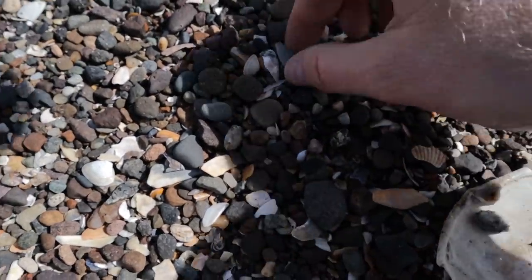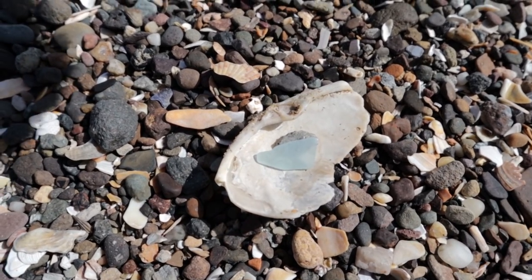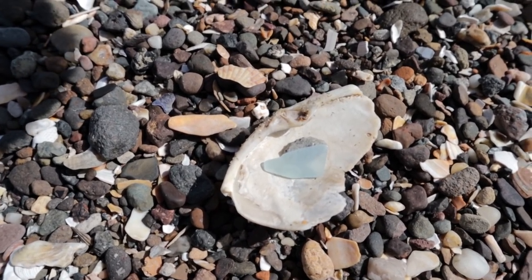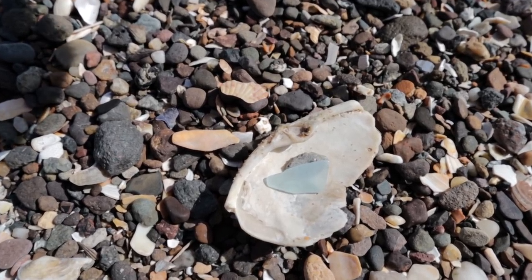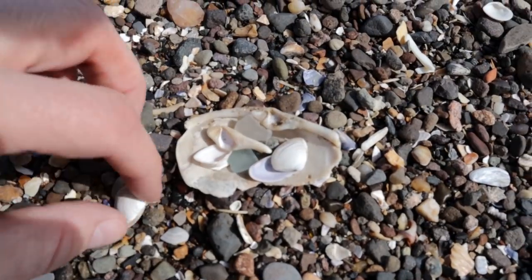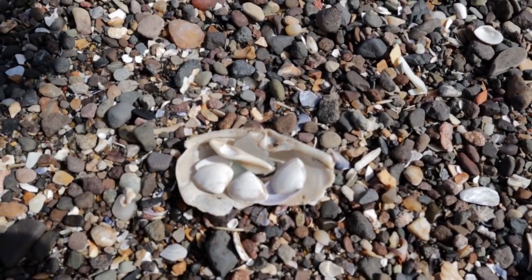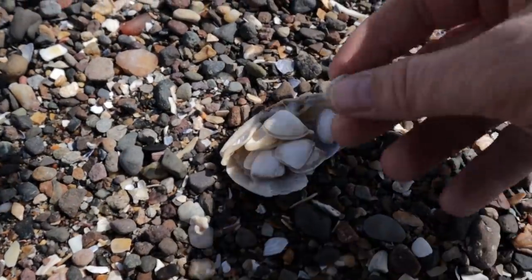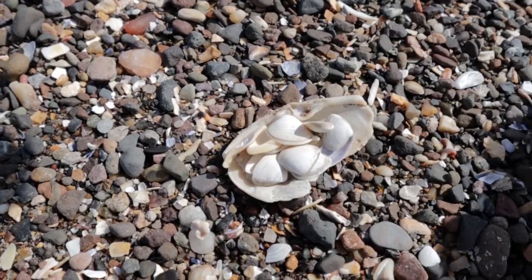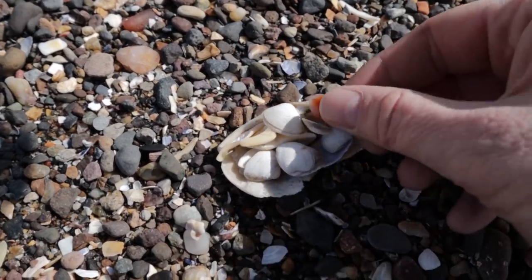We're primarily, at the moment at least, looking for these tiny wee shells. But I'm just going to pile a few things into this bigger shell, and we'll see what we get. Tiny shells. All right, there's a wee agate to go in there.